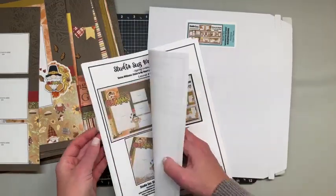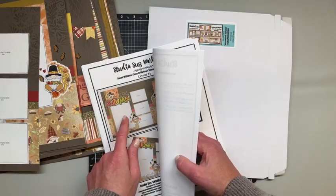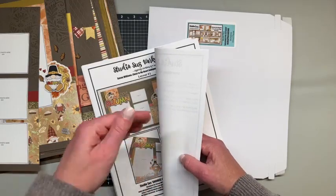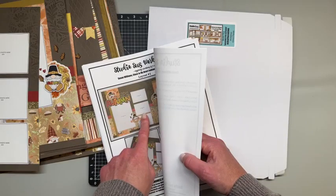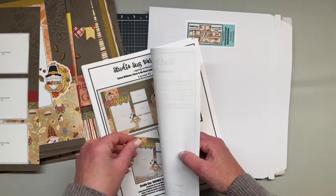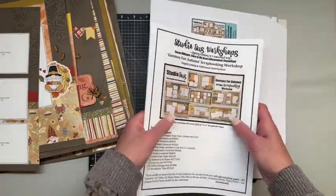There are many, many more up close photos of the pages inside the Google folder. I can't fit all of them on the documents without making the documents crazy long. So if you guys want all the super up close pictures of the clustering and where all the little details are, then hop over and look in the Google folder. Okay. So you're going to get your files as well.